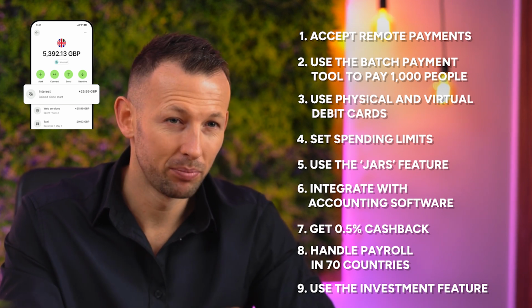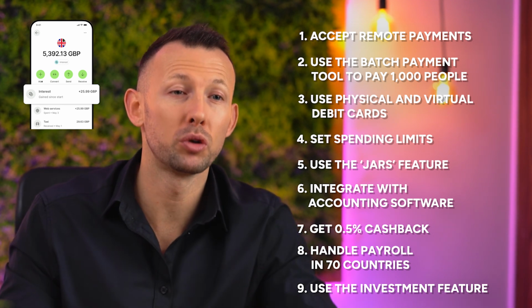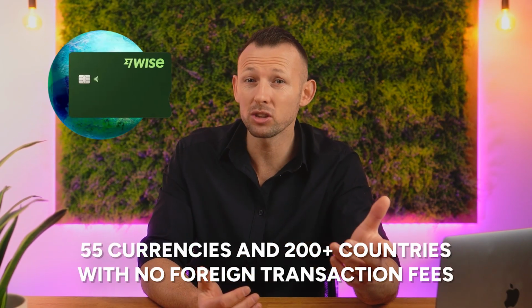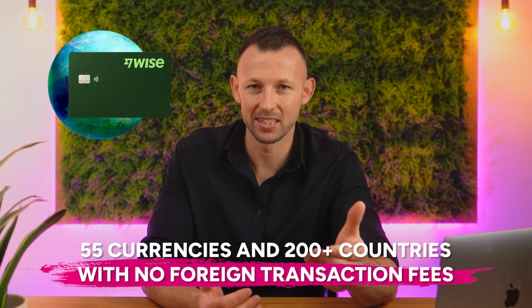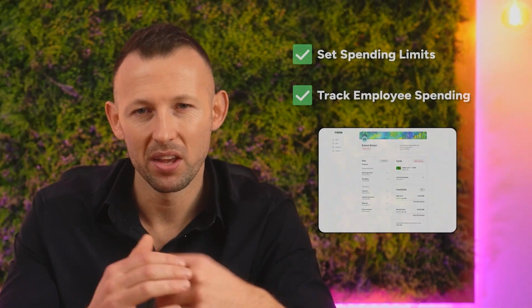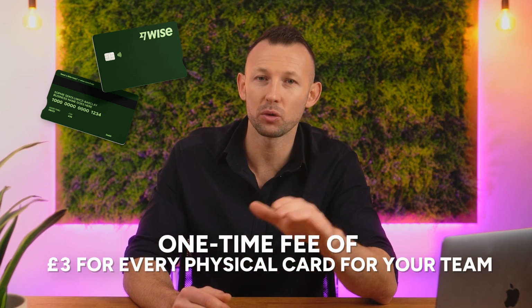Of those features, the Wise debit card deserves a special mention as it can become a powerful tool for your business. You can use it to pay online or in store in more than 55 currencies and 200 plus countries with no foreign transaction fees. You can also set spending limits on each card and track employee spending on the app in real time. You get a free physical card when you open your account, and there's a one-time fee of £3 for every physical card for your team. Although additional digital cards are completely free.